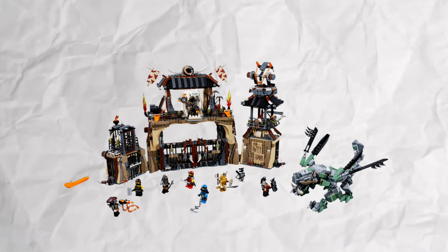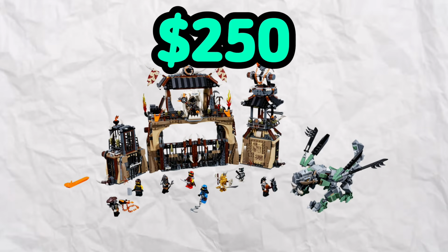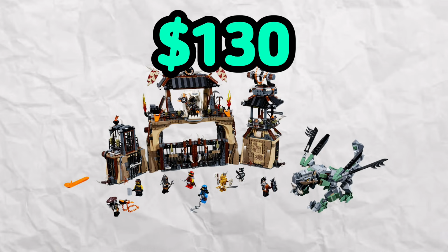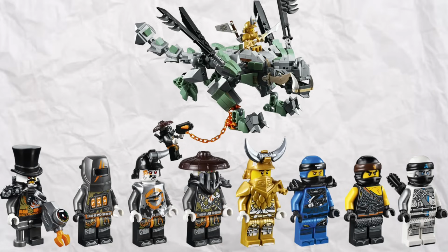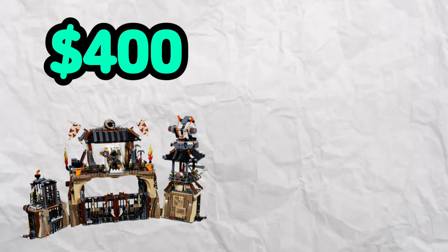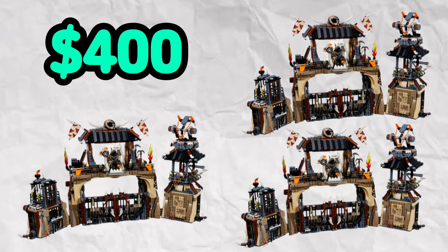When the set first came out, I was fully expecting it to be $250 and was absolutely dumbfounded when I learned that it was only $130. The 9 minifigures and the dragon pair perfectly with the pit build, and if you want to spend $400, you could have bought 3 of them and combined them in the full pit.